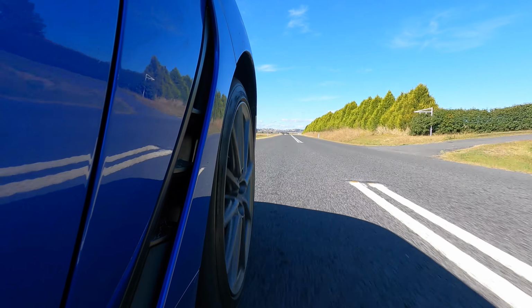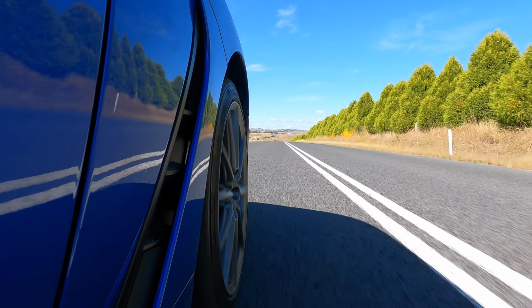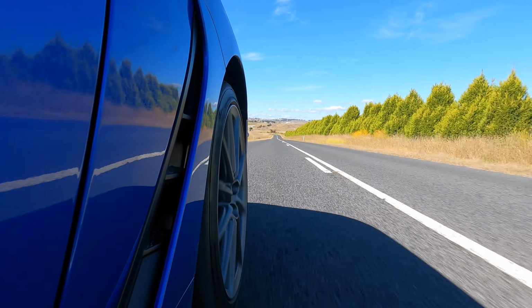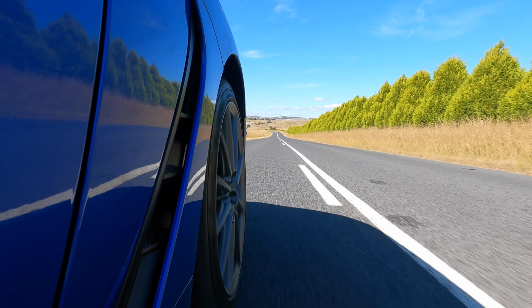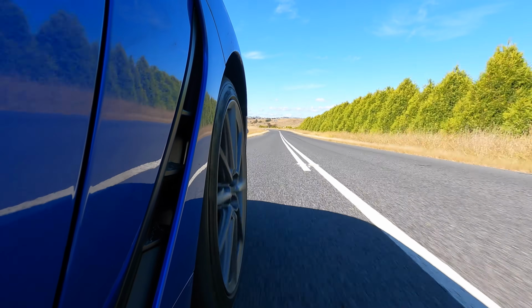Now I'm on a bit of a complicated bit of road, and I need to avoid potholes, and I need to go through corners briskly, but without losing control. So this is one of those things that I really need to feel the car for, and the amount of feedback I get through this car is going to help me with that.